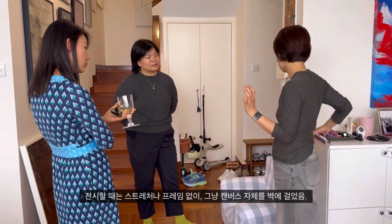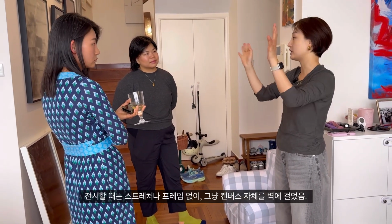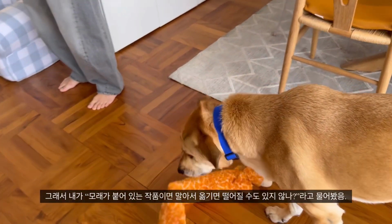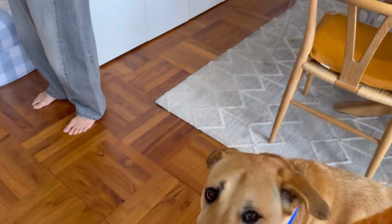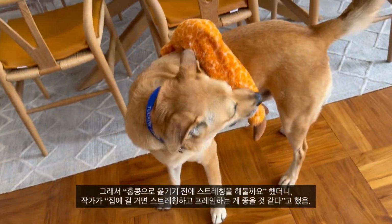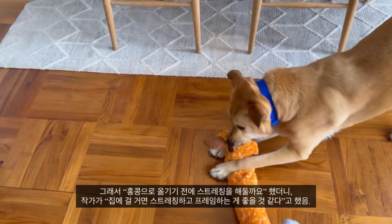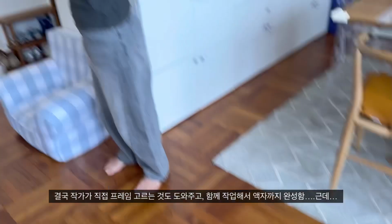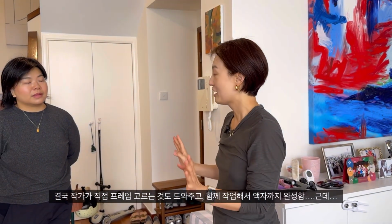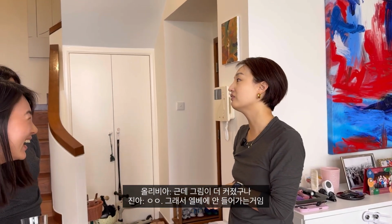When she installed it for the show, she hung it as a canvas on the wall, without any stretcher or frame. And I was like, well, if there's sand and stuff on it, can I roll it and transfer it? It might fall down, right? So I asked, should we stretch it before we transport it to Hong Kong? And she said, yeah, if you're gonna hang it in your house, maybe we should stretch it and frame it. So the artist actually helped me frame it. She chose the frame, and so it got bigger. It didn't fit in the elevator.